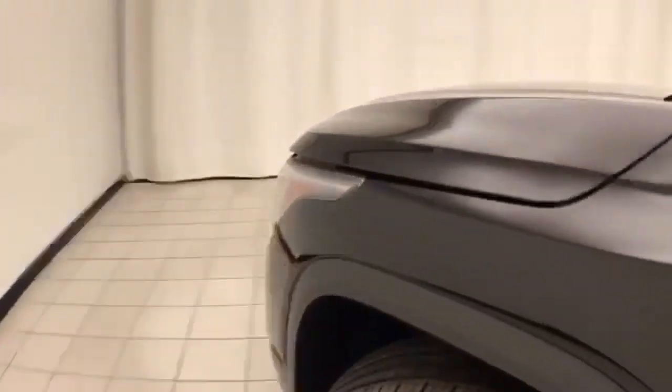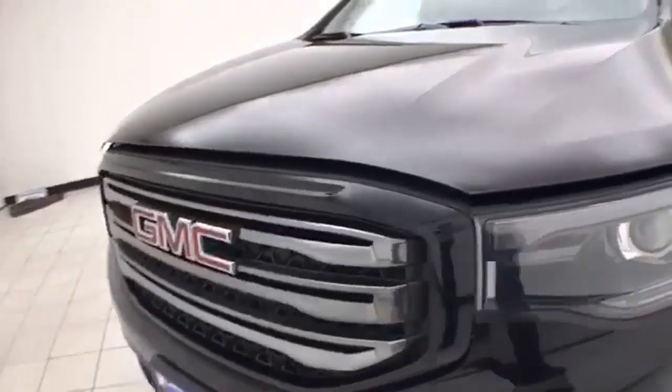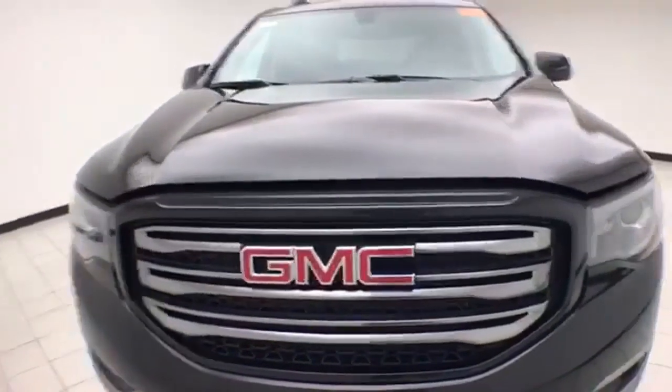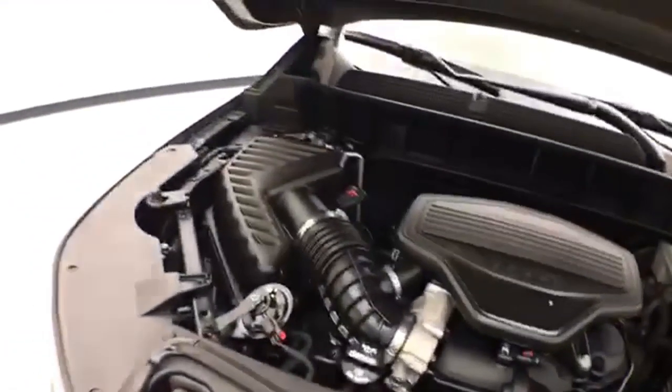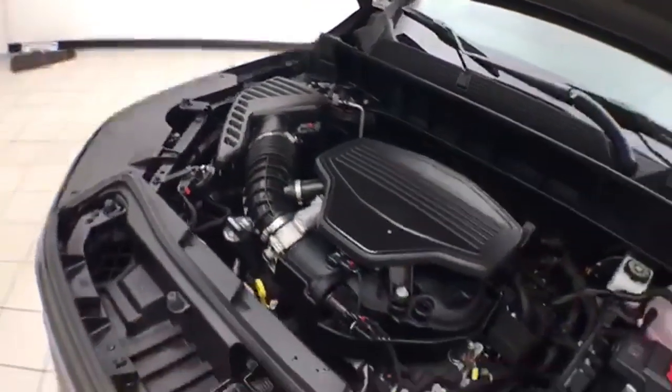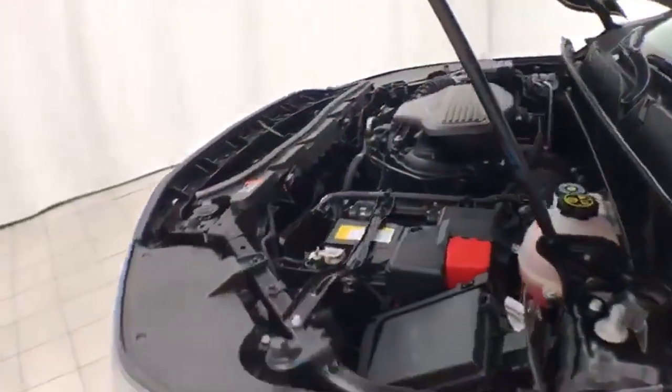Under the hood, this Acadia has a 3.6 liter V6, 310 horsepower. And just as clean under the hood as the rest of the vehicle. EPA fuel economy estimates an average of 17 miles to the gallon in the city, average of 25 on the highway, and ready to go with new tires.